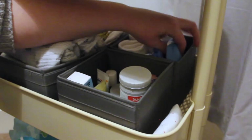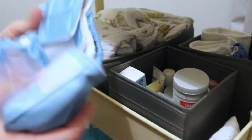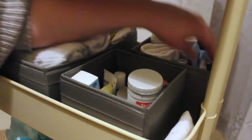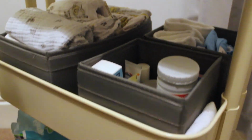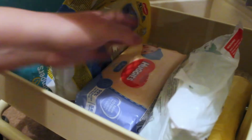Behind this is a box of reusable nappies I bought when Sebby was younger. I couldn't really get along with them, so we don't actually use them that often. Finally, at the bottom, I've got overflow nappies, extra wipes, spare nappy bags and swim nappies for when Sebby used to go swimming.